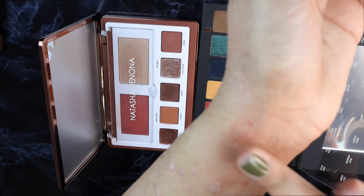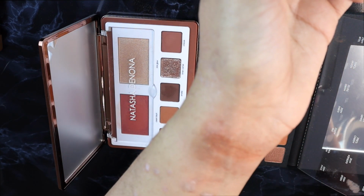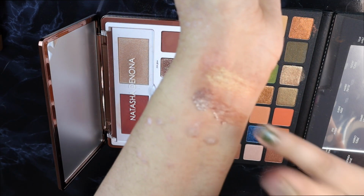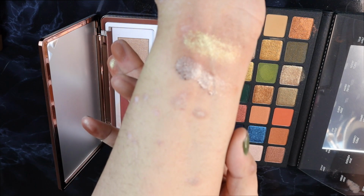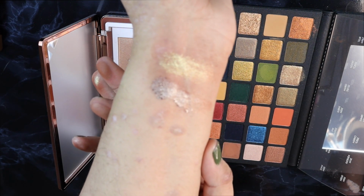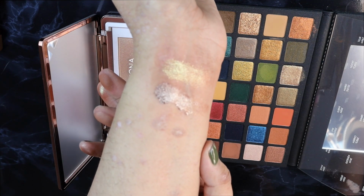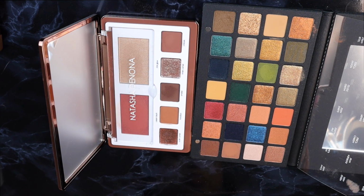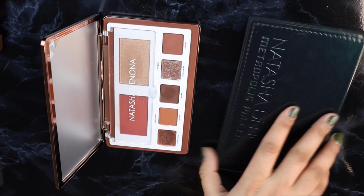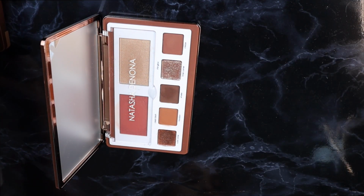So let's do Orium right there. Sorry, I have staining now on my fingers, but when you swatch them out, one's completely cool toned and the other one's completely warm toned. So they definitely are quite different. I don't really see anything else in this one that's making me think of that. So we're going to close up Metropolis.